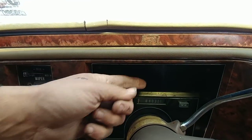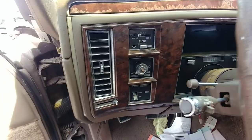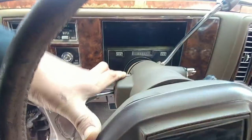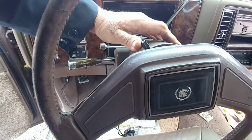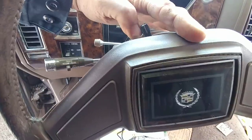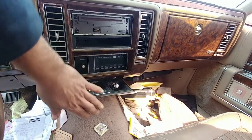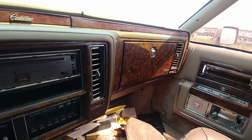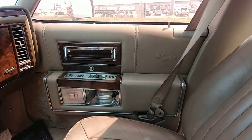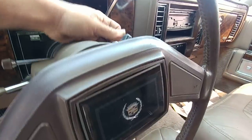I'm gonna go ahead and assume that they had a digital dash in 90. Got your tilt and your telescoping like that. That's nice. I could put that on the Caprice. Uh-oh. What's going on? What's going on? World War III? Got the key in it.